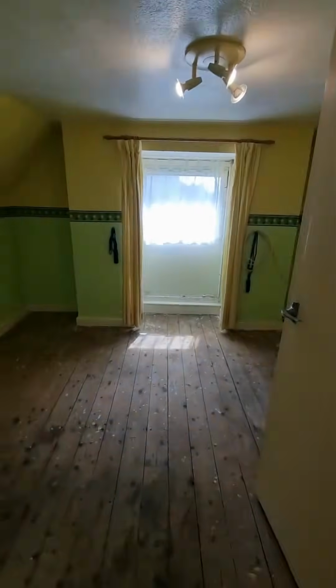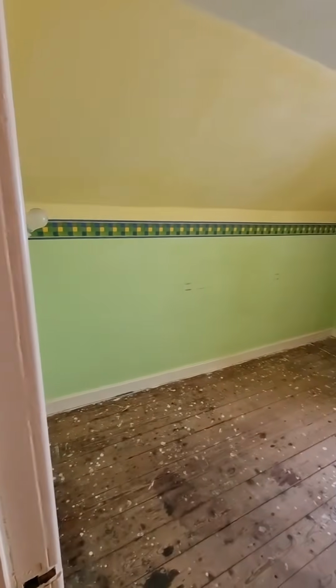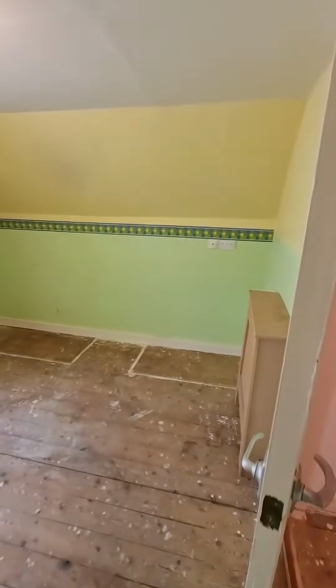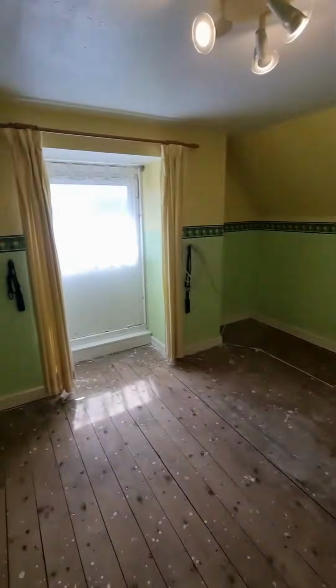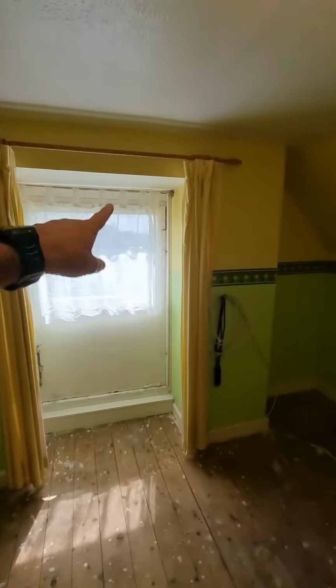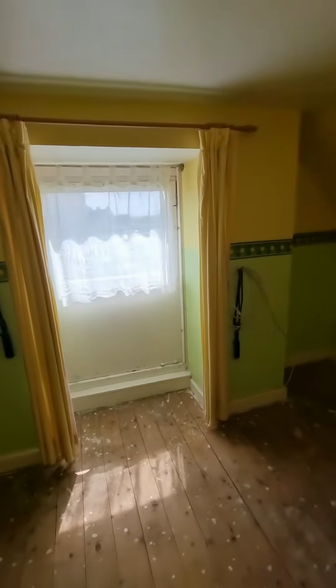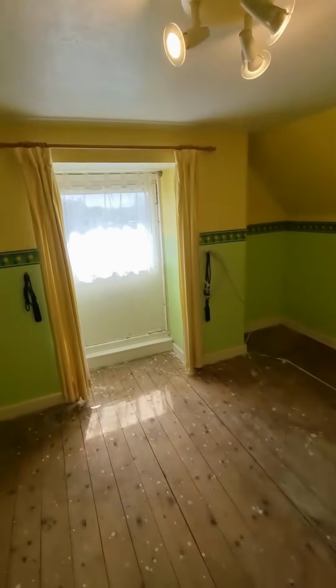And then off to the final bedroom to the side. So again, a good sized double bedroom. And here, that seems to be the old window where they used to take the nets, because this used to be net lofts upstairs, and they used to take the nets in through these windows. Hence the reason why that opens right up if you want.